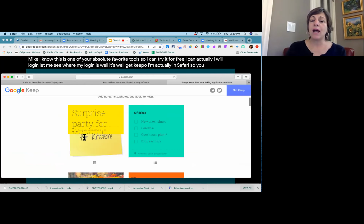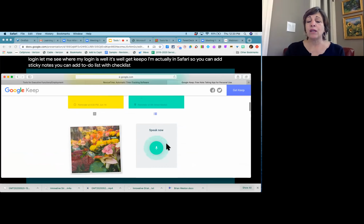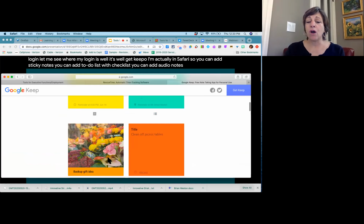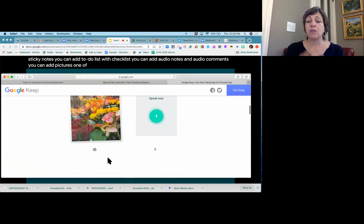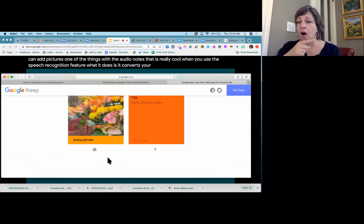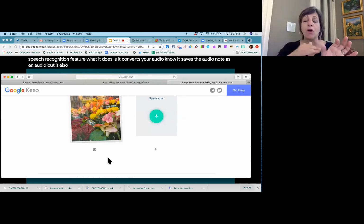So you can add sticky notes, you can add to-do lists with checklists, you can add audio notes and audio comments, you can add pictures. One of the things with the audio notes that is really cool is when you use the speech recognition feature, it saves the audio note as audio, but it also converts it into text. And that can be really helpful as well.